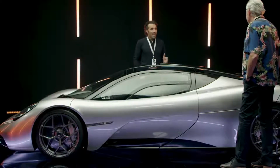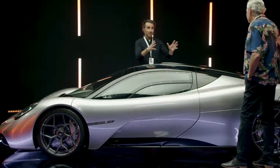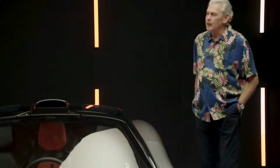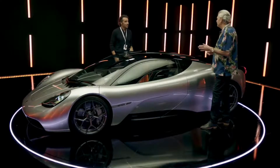Speaking about weight, 980 kilos all up. You're famous for your weight saving. What lengths did you go to to get this car down to 980 kilos? Well, we did a little bit of a survey, and the average supercar is over 1,400 kilos these days. And this was always going to be under 1,000 kilos, come hell or high water.